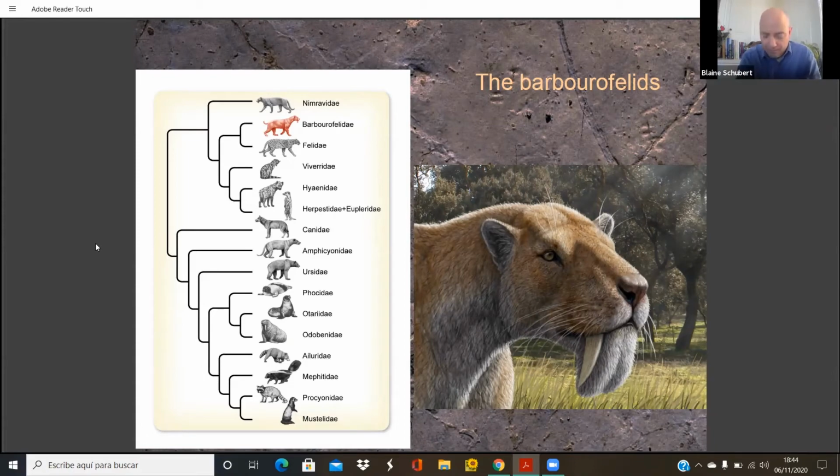David, you have another one? Yeah, we've got another question that was asked by multiple people, about how Sabertooths were using those incisors. Were they using them for dragging prey, for carrying things, ripping and tearing like canids do? What can you say about that?